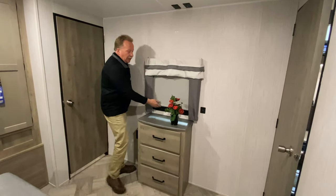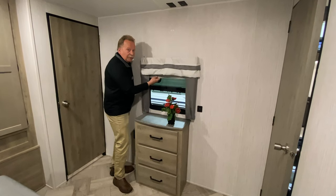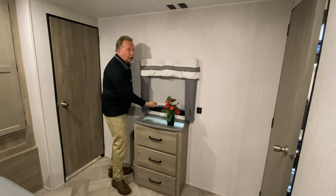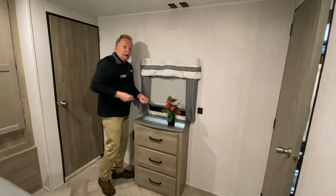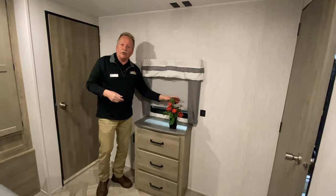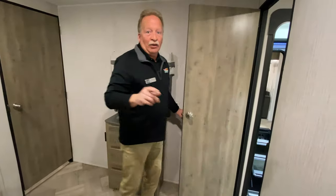That's ideal. And then one of the things that Puma did that we love is we have roller shades. Roller shades are the best. Remember the crinkly ones that only last 2 years and then you can't get them to accordion up? Well, you don't have to worry about that. Roller shades are the best. And we certainly thank Puma because we only want to sell the best. And that'll start there. All right, let's check out the main living area.